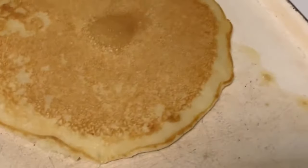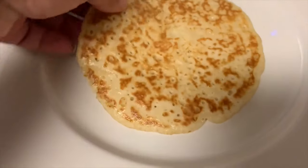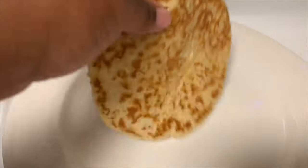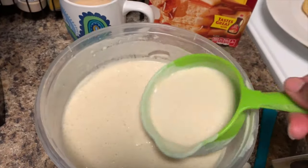So try it. Let me know how it comes out. Comment down below. I'll show you the bottom of the pancake, but see how nice and done that is too? That's what you're looking for when you flip it. So let's go on to the next one. Y'all getting the hang of this? I told you it's easy.